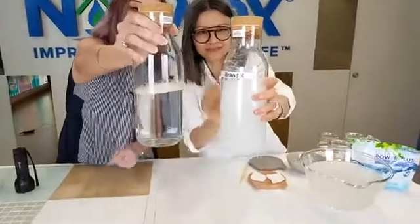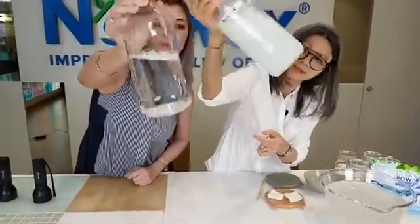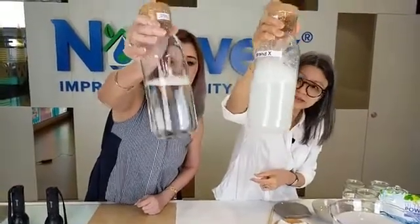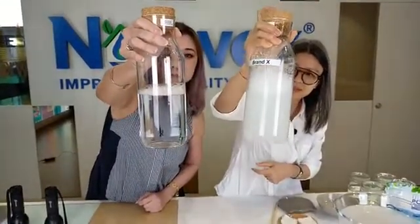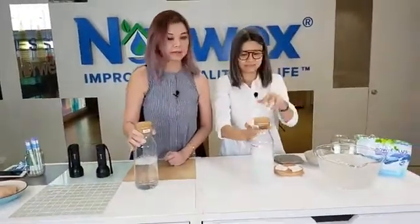Let's put it up close so that they can actually see the comparison. Look at all the bubbles that have been created. And you can still see the sediments and the particles floating around. So this is actually quite bad. I mean, it will coat your clothes. Right. I know about that.